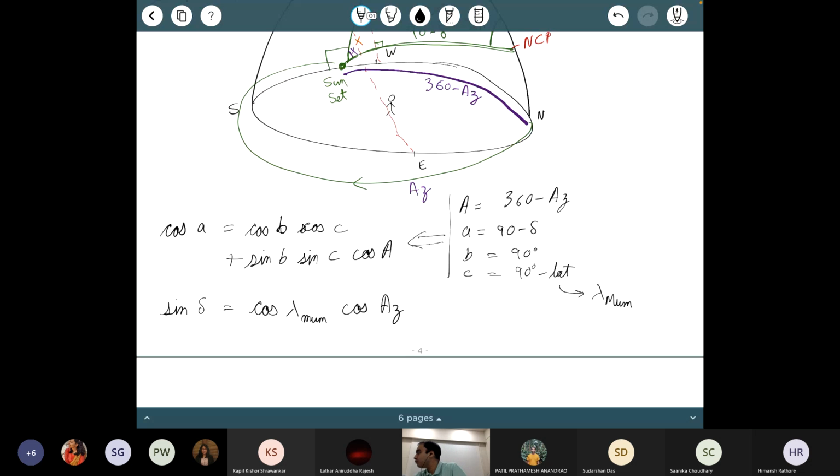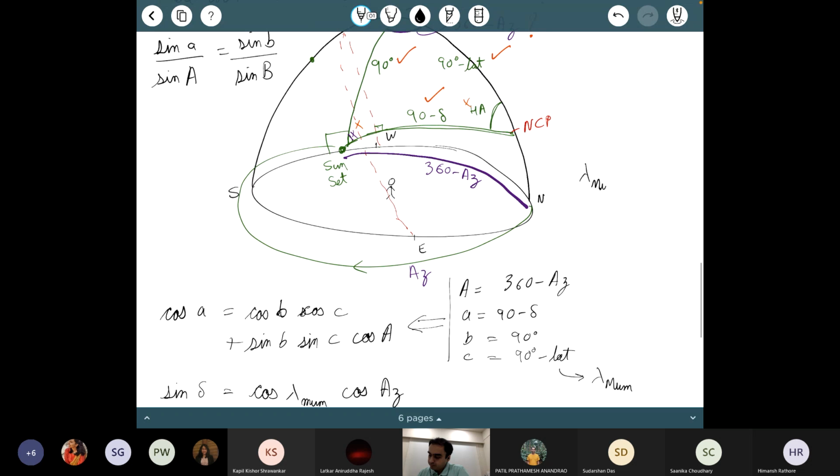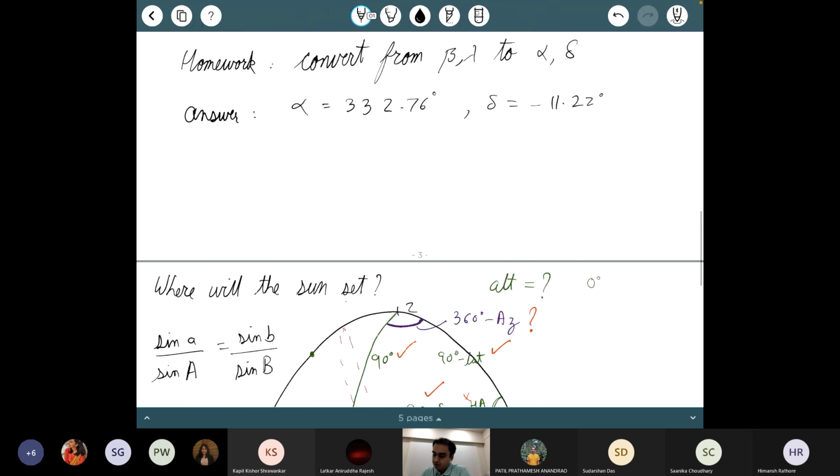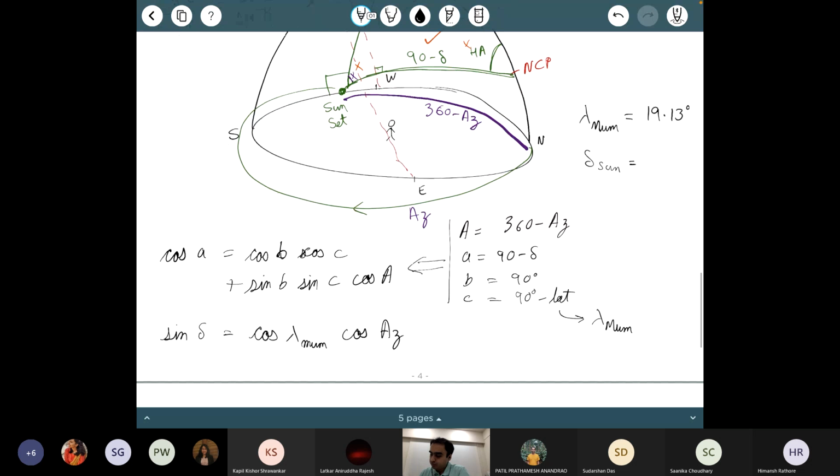The latitude of Mumbai, I can tell you, lambda Mumbai is 19.13 degrees, and delta of the sun, which we had calculated up here, was 11.22 minus 11.22. From this I now want the azimuth. So go ahead and calculate that.